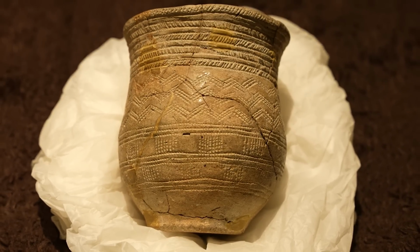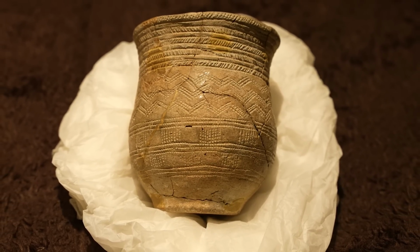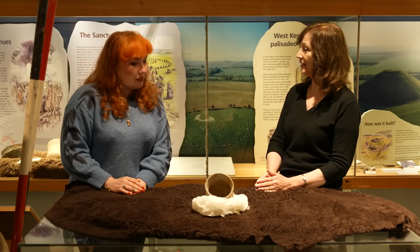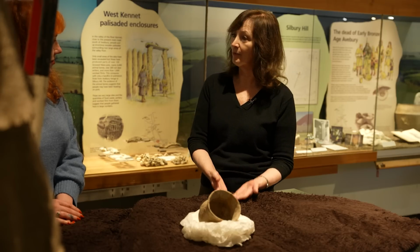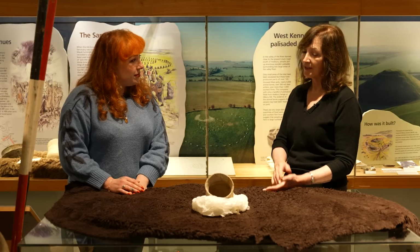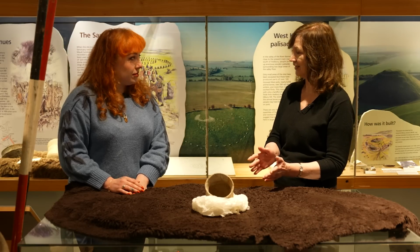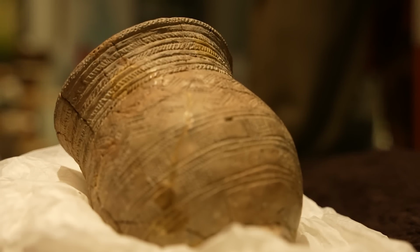Can you talk me through this beautiful vessel that we've got? I'm just dying to hear more about this. This is one of my favourite objects. It's a beaker pot. People may have heard of the beaker people, and they can be traced across Europe, and they come to this country from about 4,400 years ago. Now, this doesn't have a radiocarbon date, so we don't know exactly how old this one is. It's certainly over 4,000 years old.